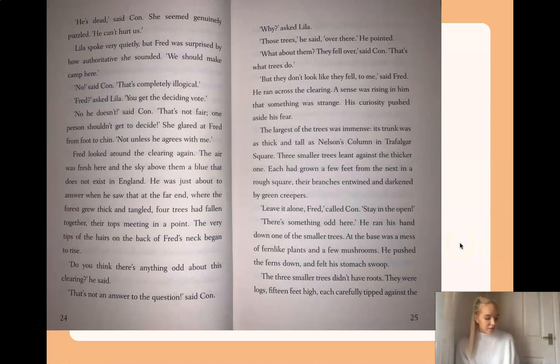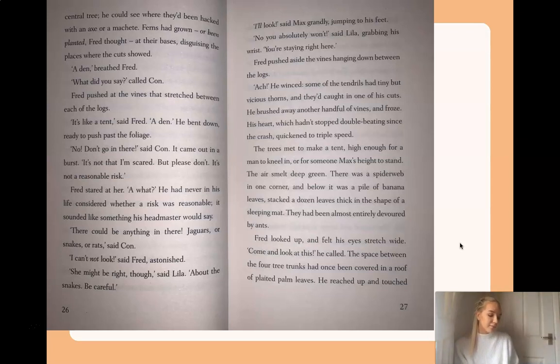The three smaller trees didn't have roots. They were logs, fifteen feet high, each carefully tipped against the central tree. He could see where they'd been hacked with an axe or a machete. Ferns had grown, or been planted, Fred thought, at their bases, disguising the places where the cuts showed. "A den," breathed Fred. "What did you say?" called Con. Fred pushed at the vines that stretched between each of the logs. "It's like a tent," said Fred. "A den." He bent down, ready to push past the foliage.